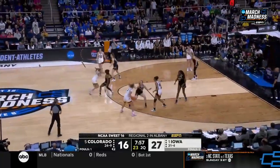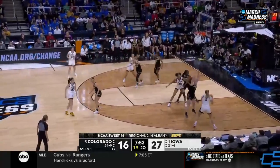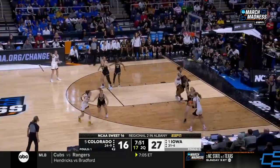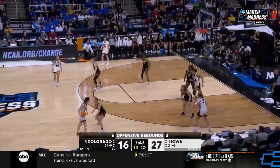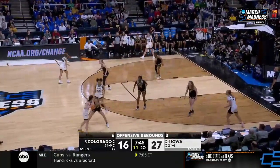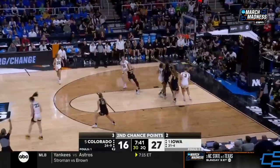Colorado doing a really nice job getting on the offensive glass. It's an area they dominated when they met Iowa a season ago. They had 21 offensive rebounds in that Sweet 16 matchup, a number that Lisa Bluder kept bringing up to her team as they prepared for this game. Clark, she got it.